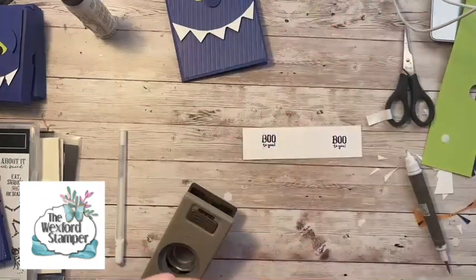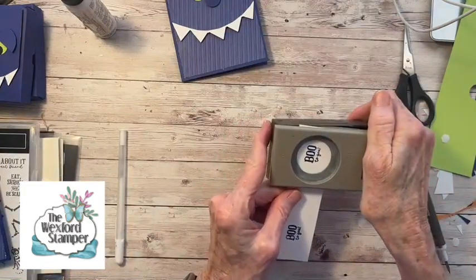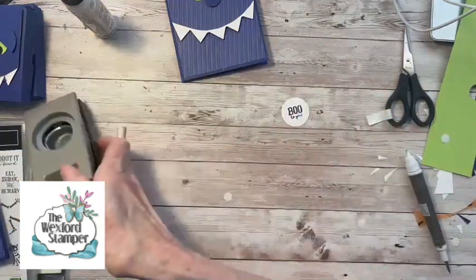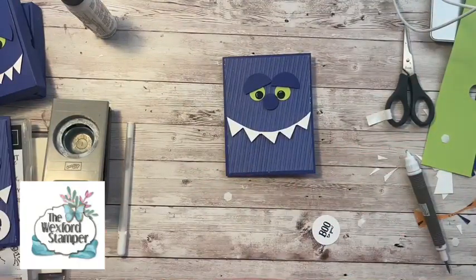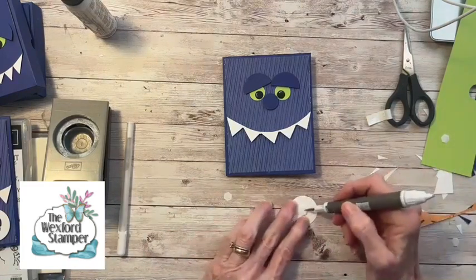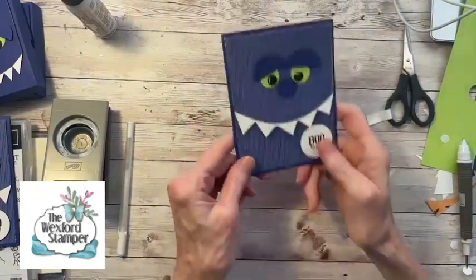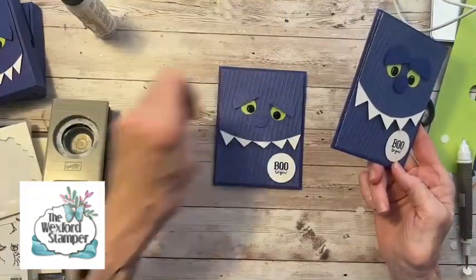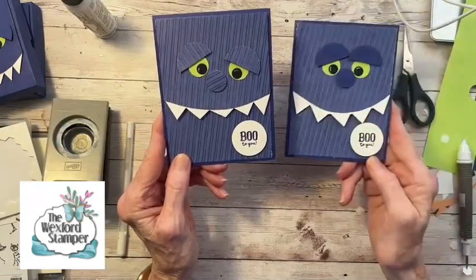Okay, let's close that up. We're going to grab that 1 3/8 and punch him out. You could always probably put it on a rectangular one as well. And then we will put our Boo to You right on the front of our card. Oh, isn't that cute? So there you have it. Whoops, he's got a dimensional back on him. So there is our monster card. So this guy looks a little smilier than this one.